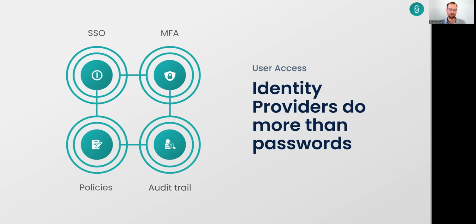Another key aspect is that you can enforce all sorts of policies around how people are able to sign in. Maybe they're only able to sign in when they're connected to a specific VPN or network. Maybe you have a geo block, so you can only sign in if you're connecting from a particular territory, or in fact from specific IP addresses that have been whitelisted. And that's just the tip of the iceberg.